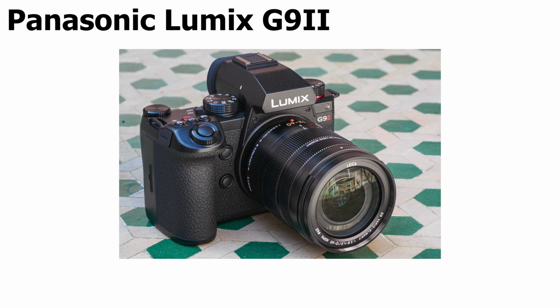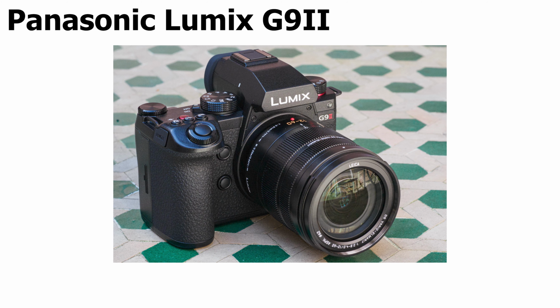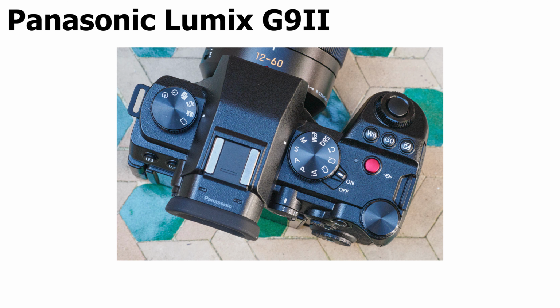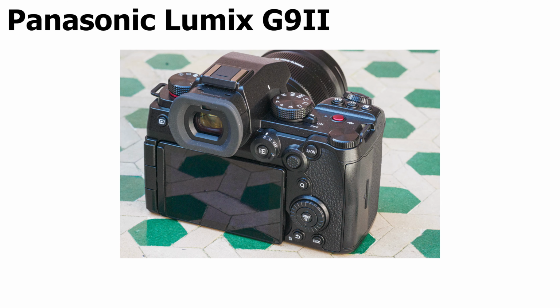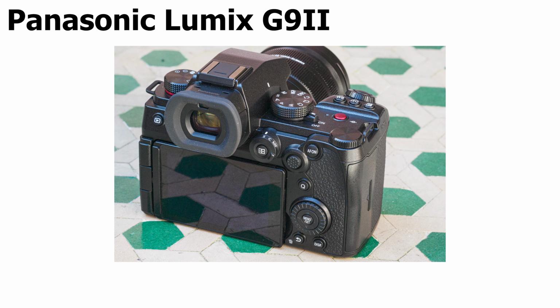So Panasonic have given L mount a boost this year, but they've also given Micro Four Thirds a boost, haven't they? Absolutely. And I think the G9 II is a really nice camera. It gives you a different balance of features than the S5 II, particularly in that you can use a small lightweight lens set and still cover a very broad range of focal lengths. If you want to shoot telephotos, you put a 100 to 400 millimeter lens on there, and you've got 800 millimeter equivalent with a lens that weighs just a little over a kilogram.